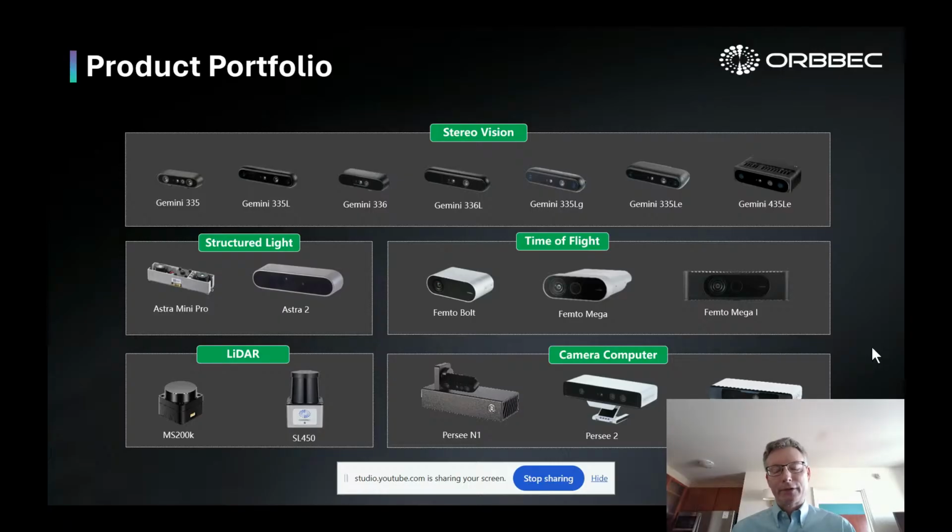The time-of-flight family is derived from the Microsoft Azure Kinect technology. When Microsoft exited the depth camera business about 2 years ago, they transferred the IP and supply chain over to us. So we have a direct replacement for the Microsoft Azure Kinect DK camera. That's an entry-level USB product called FemtoBolt. And then we have a couple of versions where we've integrated a Jetson Nano into the design as well. Those are FemtoMega and FemtoMega I. And these have the added benefit of a PoE interface on the back of the camera.